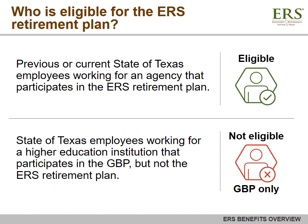State of Texas employees working for a higher education institution that only participates in the GBP but not the ERS retirement plan are typically not eligible for ERS retirement. For these GBP-only participating agencies, ERS manages most of the benefits, including health, dental, life, vision, disability, and flexible spending accounts. However, ERS doesn't manage their retirement contributions, eligibility, and annuity.